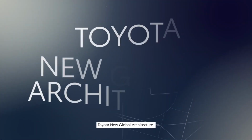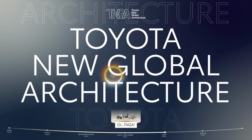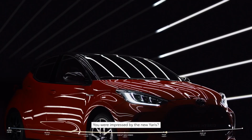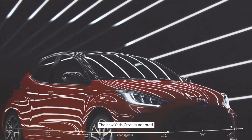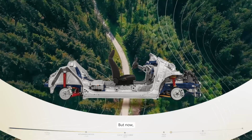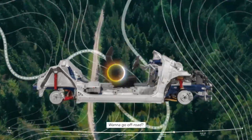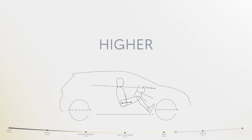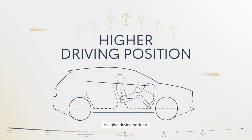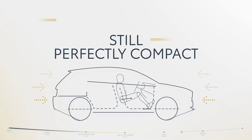And let's talk about Toyota's new global architecture, or TNGA. You were impressed by the new Yaris? The new Yaris Cross is adapted from its GA-B platform, but now it's earned its SUV credentials. Want to go off-road? A higher driving position, a raised body, and increased ground clearance. Yet still perfectly compact for urban driving.